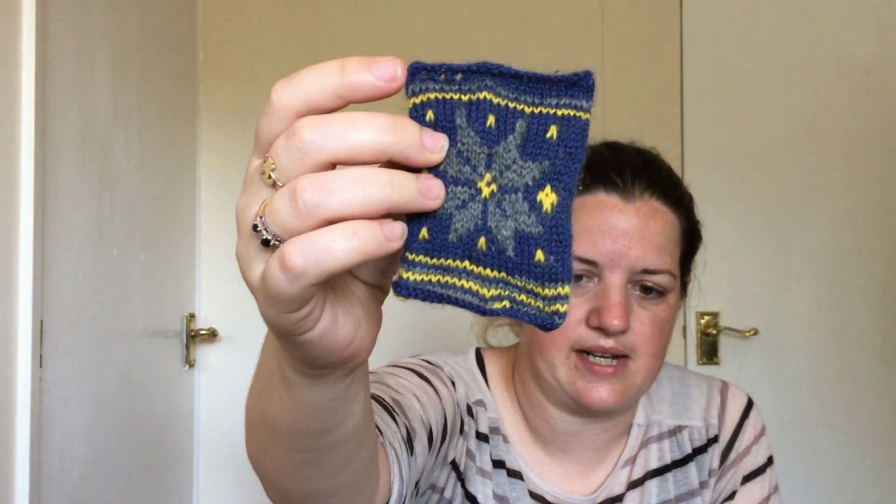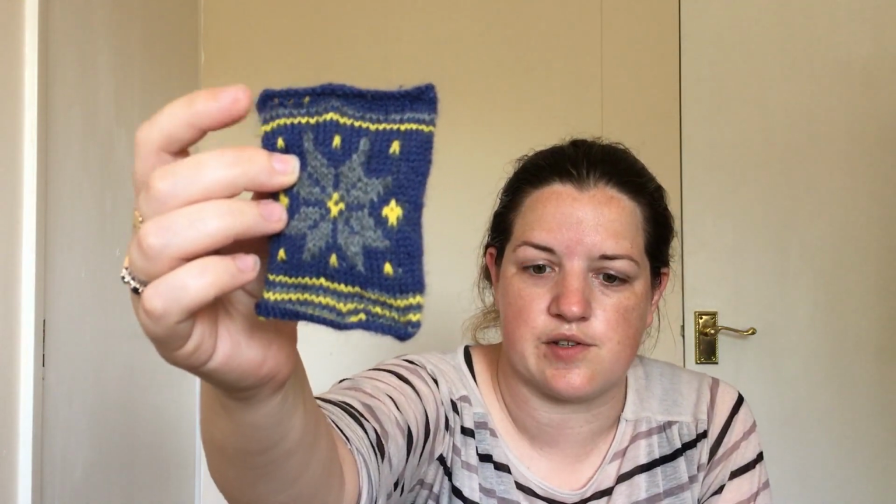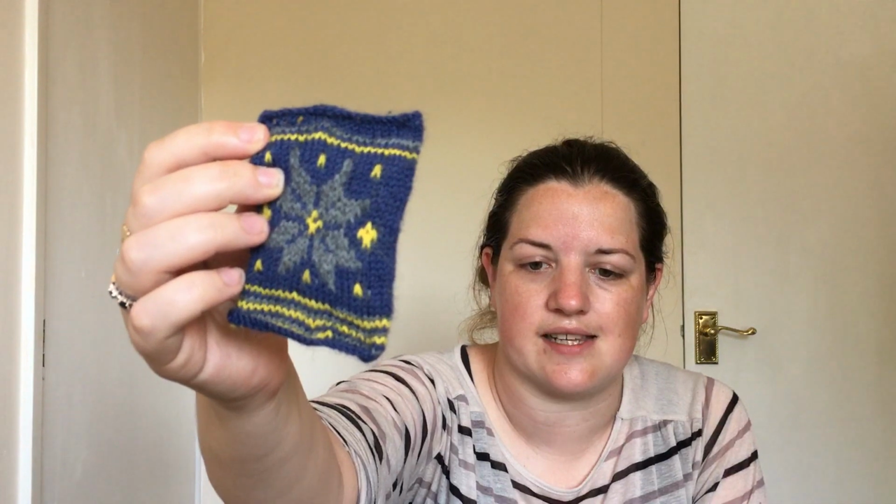I'll show that to the camera on my laptop. If you see me looking down, it's because my laptop is in front of the phone that I'm recording on, so I can see what you're seeing. So we've got normal single row stripes here. I didn't do jogless join on these, but if I was to continue doing simply two colour stripes, so just the grey and the blue or the yellow and the blue, that would work fine.